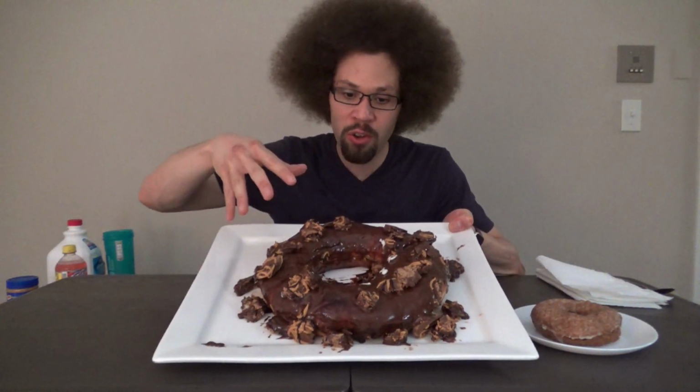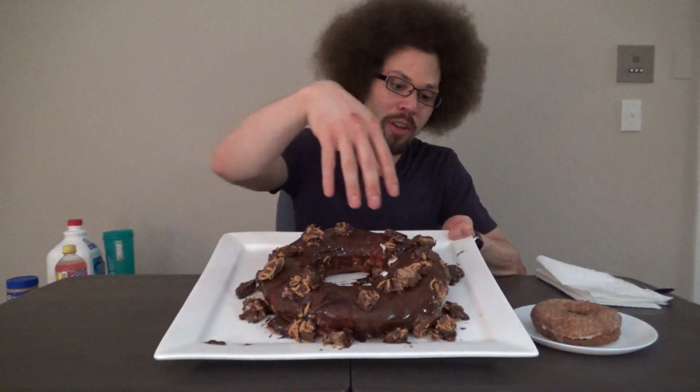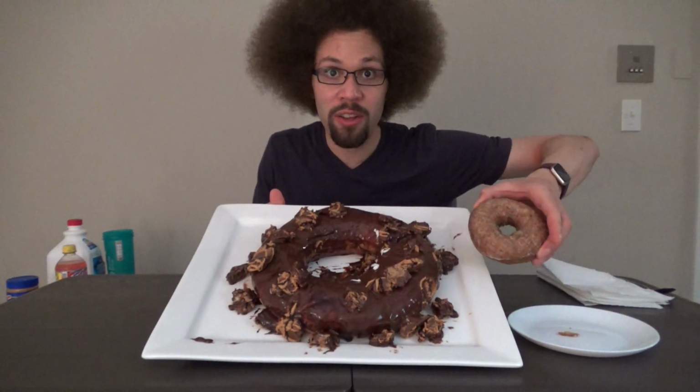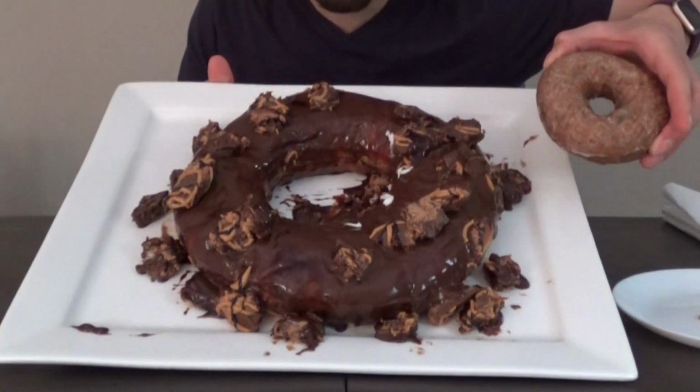So it is a yeast donut covered in chocolate frosting with Reese's peanut butter cups and peanut butter drizzle on it. Oh, you can smell that peanut butter. Oh, it smells so amazing. A normal sized donut from Rocco's, and this is a giant donut. So you can see, look at the difference. Like, that's just absolutely crazy.